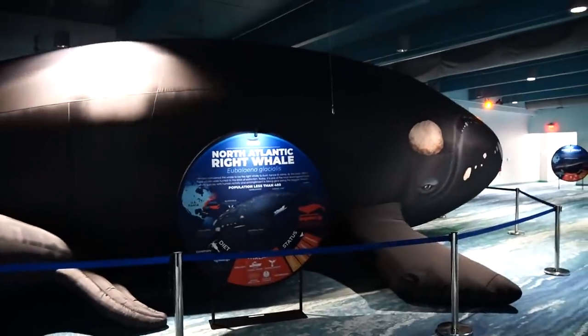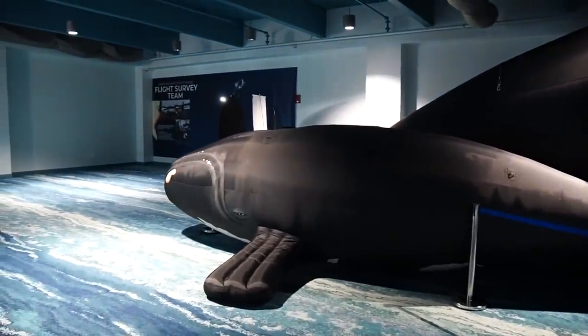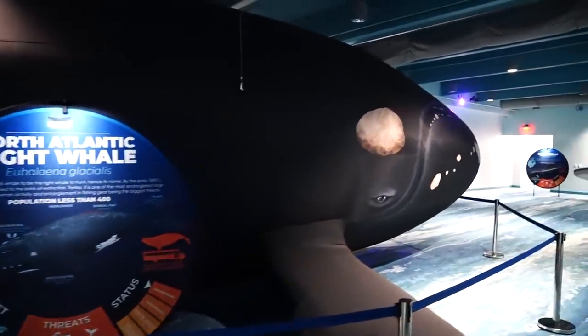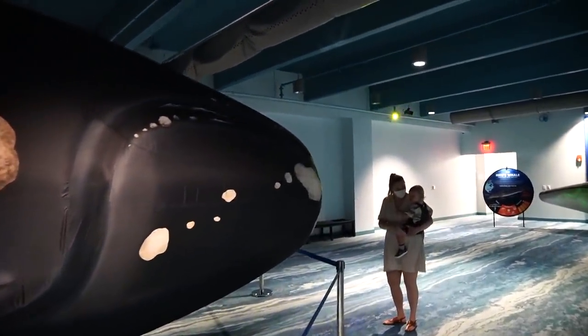This is a North Atlantic right whale. You hear him? Yeah. And a baby. They also have a threat of sound pollution. This thing is huge. Look at it compared to Jen over there.